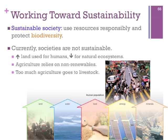Too much of our agriculture actually goes to livestock, and increasingly now, some of our agriculture is actually going to feed our cars in making ethanol, which is a horrible, horrible idea. Reliance on fossil fuels and minerals. The fact that we rely on these things that are non-renewable is not a sustainable recipe whatsoever.